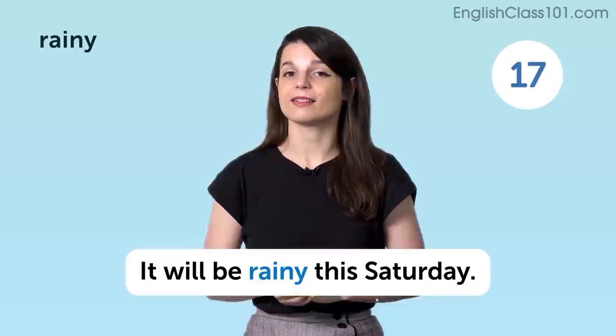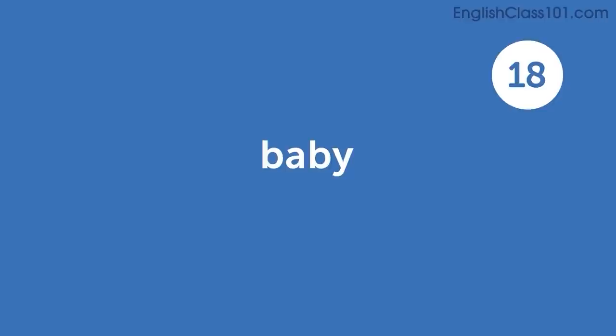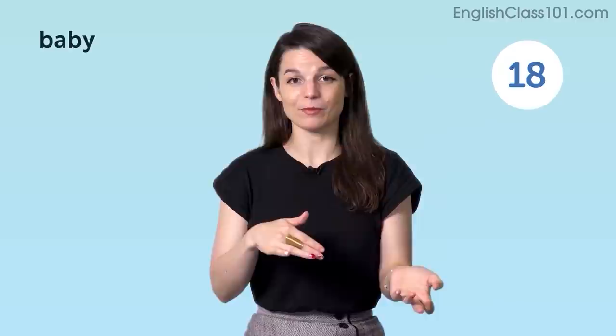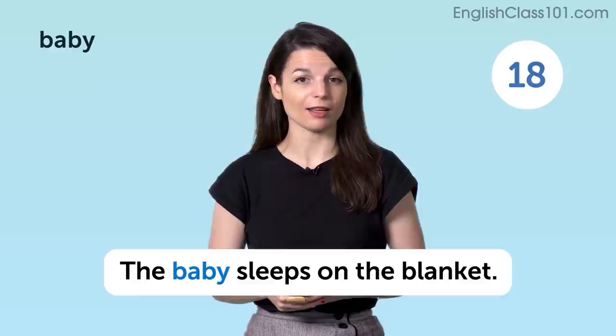Baby. Baby is the word we use to describe a very small creature. We can use it for humans and we can use it for animals. The baby sleeps on the blanket.